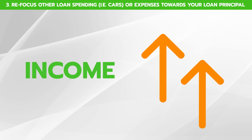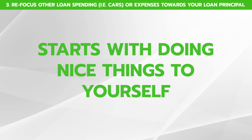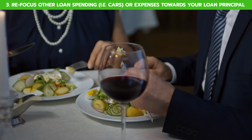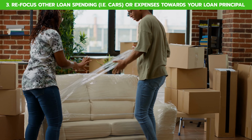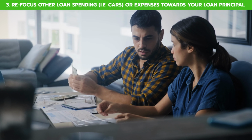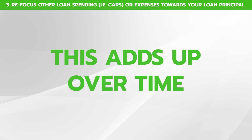When your income goes up, you compensate by spending more on your lifestyle. It starts with doing nice things for yourself, like taking Uber to work instead of the bus, eating out instead of packing your lunch, getting your nails done, and replacing your worn but still usable furniture. Then, when it's time to pay loans, you only pay the minimum. Or worse, you take out more loans. This adds up over time.